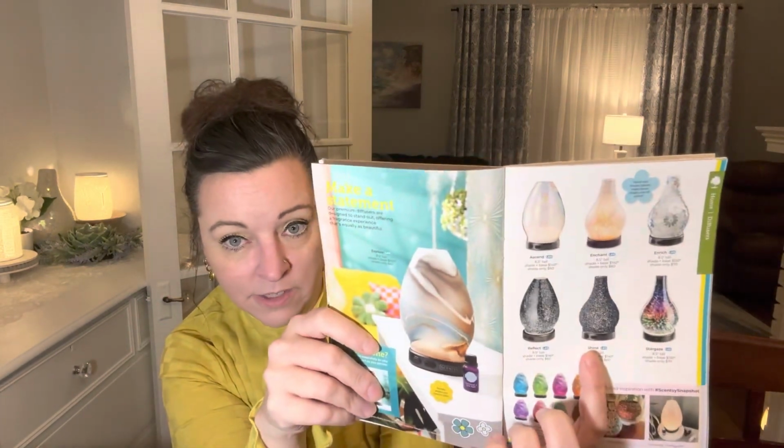And we have all the diffuser shades. You can see I really love these. So that is, what is this one? This is Enchant, and behind me and out there is the Enrich. I'm a huge fan. I have this black one too, the Shine. I love this thing too.